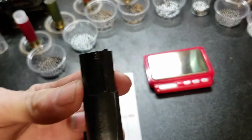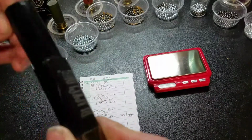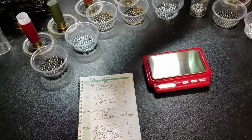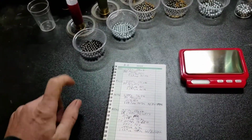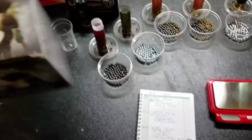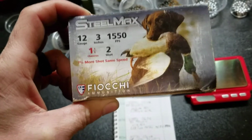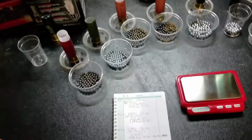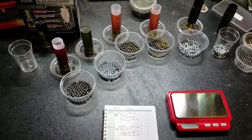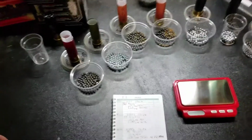As you can see, I tried to pull it out with pliers, and I couldn't get it out. I had to cut a slit down the side of it. Anyway, back to what I was saying, the Fiocchi and the Federal both had 88 pellets. The difference is the Fiocchi actually says 1 1/5 ounces. Then it also says 7% more shot, same speed. But isn't 1 1/5 ounce smaller than 1 1/4? So I'm not sure. It sounds like a marketing scheme, false advertisement or something.